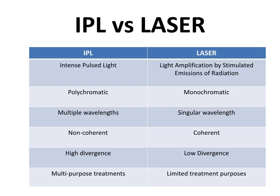I've created this comparison chart to help explain the differences of IPL and laser. IPL stands for intense pulse light. It is polychromatic, meaning that it uses multiple colors. You can also use multiple wavelengths. IPL is non-coherent and has a high divergence. This means that the light scatters throughout the skin.